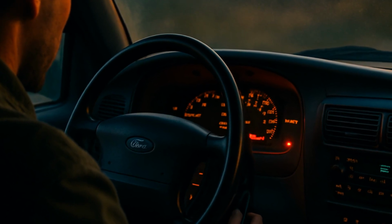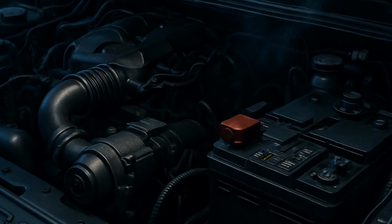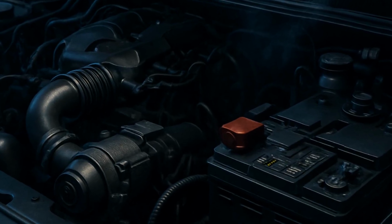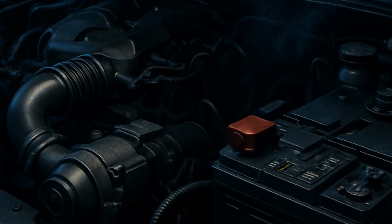Let's set the scene. You climb in, turn the key, and nothing. Sometimes the theft light just blinks at you like it's got a secret. Other times you get a single crank, then nada, which is basically the Ranger's way of sighing in disappointment.